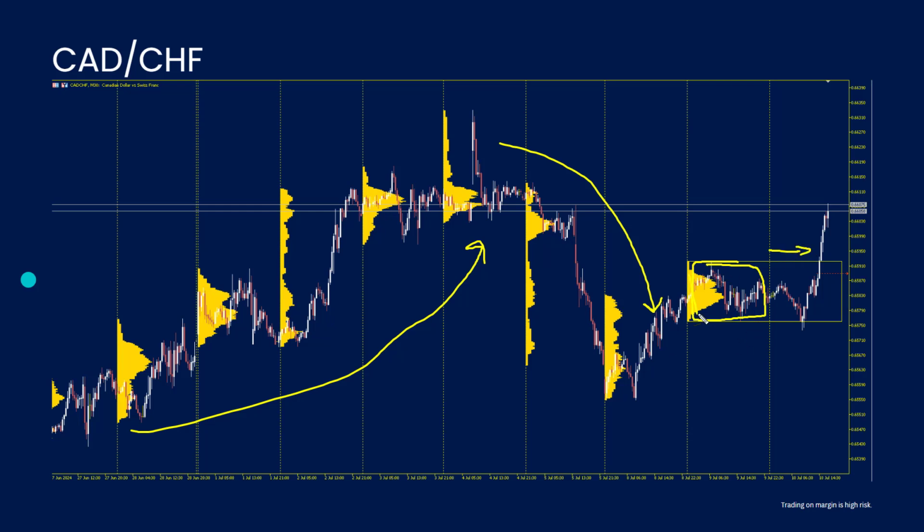I'm looking at the fact that we consolidated. Remember, consolidation is an area where volume gets built in the markets, and in this case it was significant bullish volume. So I'm looking at whether price can come back down towards 0.659 for a potential long idea on CAD Swiss, and at least try to target those key swing highs up at 0.66.